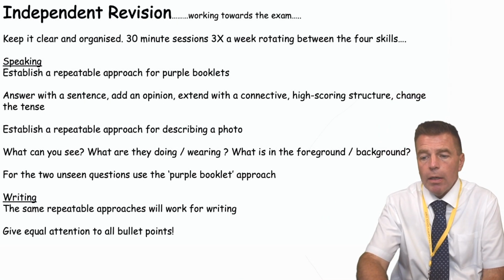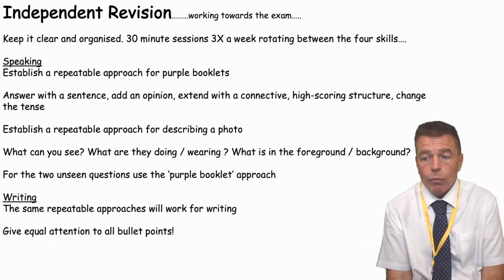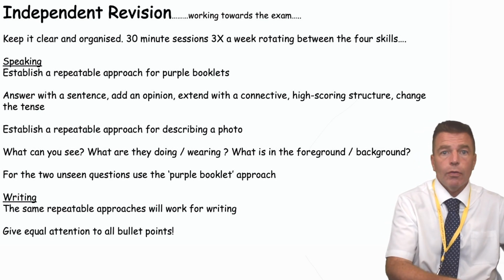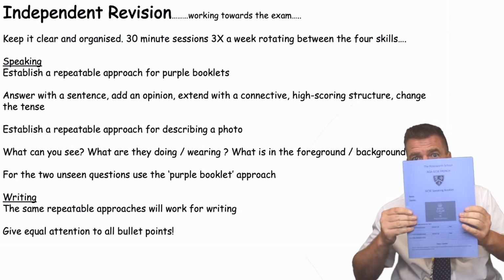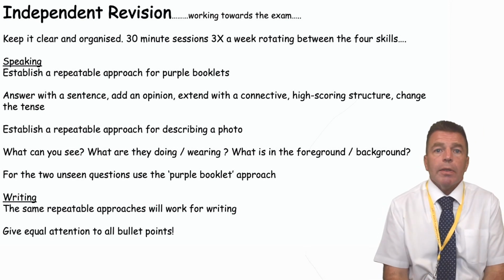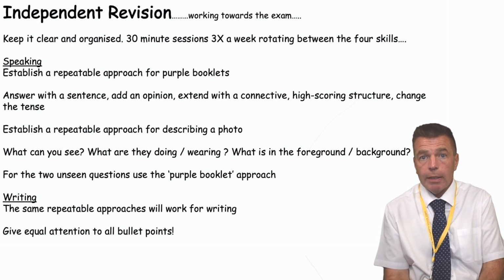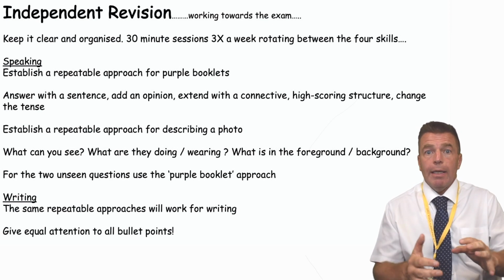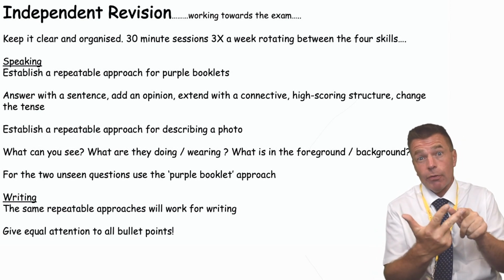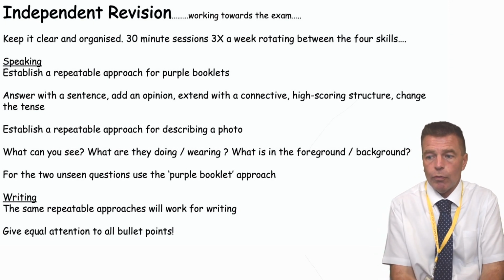If we begin on speaking, I would suggest that you base all of your speaking revision around the purple GCSE booklets that you will get in school. You're probably familiar with this as I hold it up to the camera. This booklet contains all of the questions that you may be asked for the general conversation part of the speaking exam. That is the vast majority of your marks, so certainly the thing that I will be talking most about. There are actually 3 parts to the speaking exam, but it's very much the general conversation where you get your big scores from.